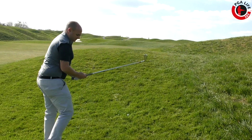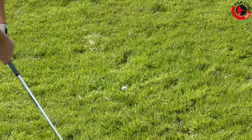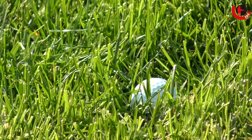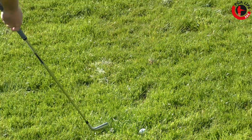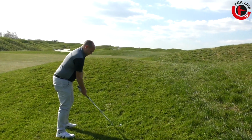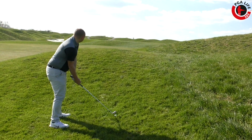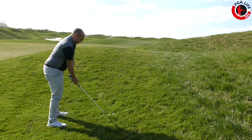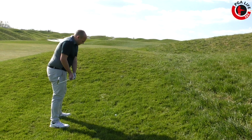Okay, so Adam's hit a straighter drive and a longer drive than I have. However, he has not got a great lie. Is this a 7-iron? This is a 6. A 6? Just because it is. Similar line to mine? The rough's just a bit juicy. Yeah, similar line to mine.